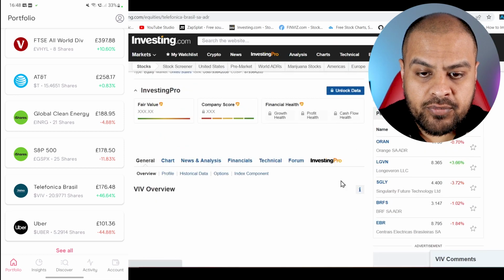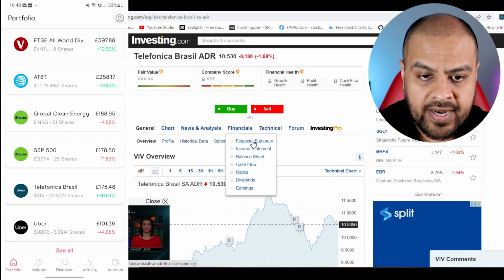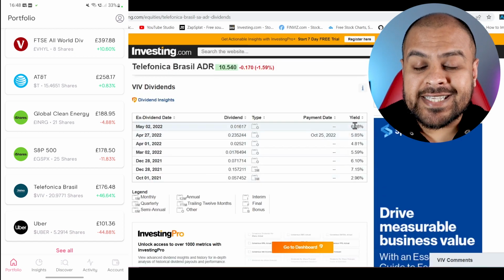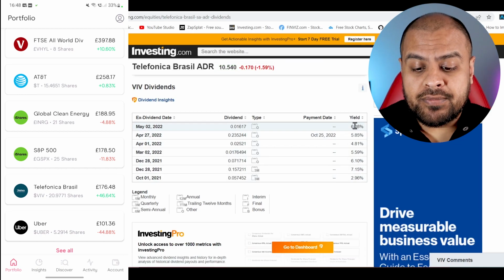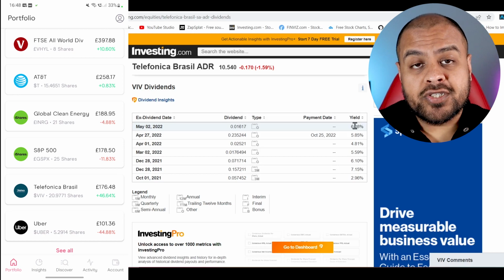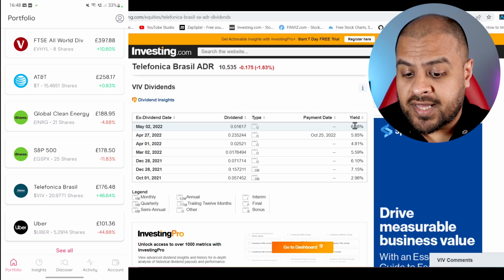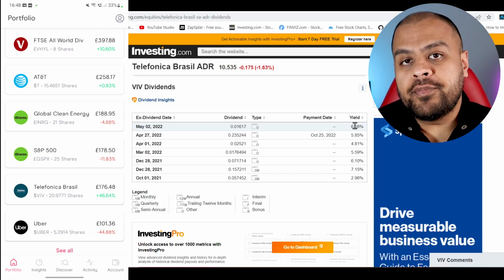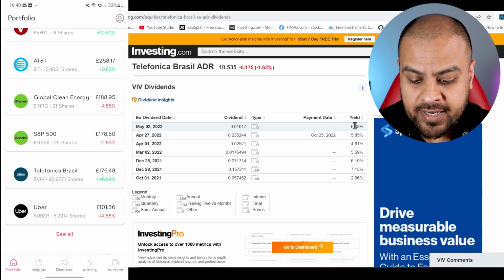Now, Telefonica Brazil, if we look at its dividend yield, so we go to the financials, we go to the dividends. You can see May the 2nd, the ex-dividend date, 6.08% dividend yield. That is remarkably good. And the stock has gone up 46.64%. So that should be evidence that high dividend yield stocks work during a looming recession or during a downturn, because these are companies that make money.